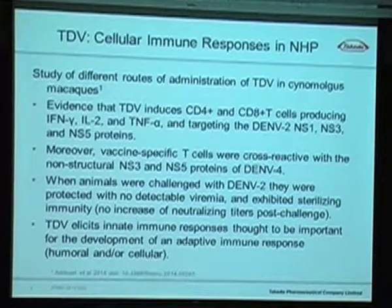And this study demonstrated that the vaccine protected animals against viremia following wild-type dengue virus 2 challenge with no increase of neutralizing antibody titers post-challenge. This study then provides evidence that the vaccine elicits innate immune responses thought to be important for the development of an adaptive immune response.